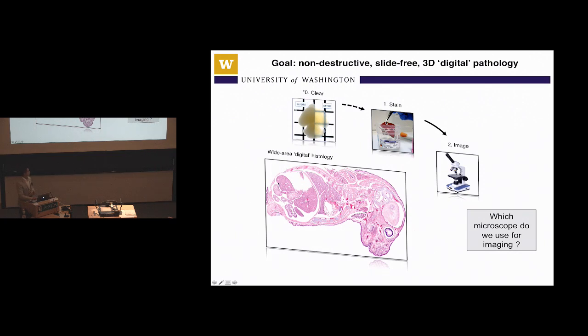So the way this works in our current form is we first do some optical clearing if we're working with biopsies. This is a chemical process that makes the tissue more transparent so you can image more deeply. Then we can stain the tissue. Actually, the optical clearing procedure, which involves electrophoresis, assists with the staining, and we can stain very deeply into the tissue. And then we want to image the tissue in its uncut state, non-destructively.